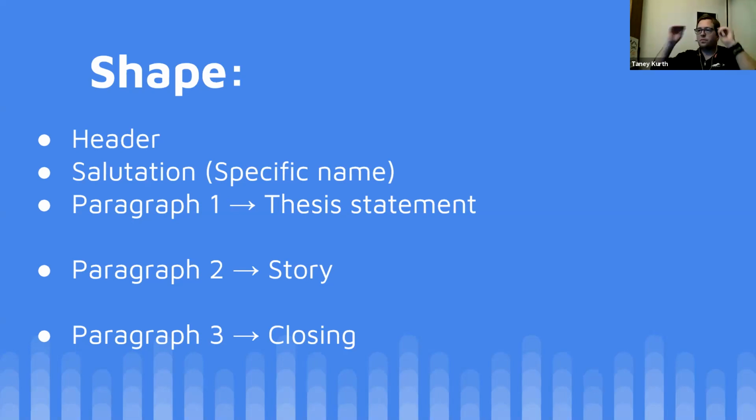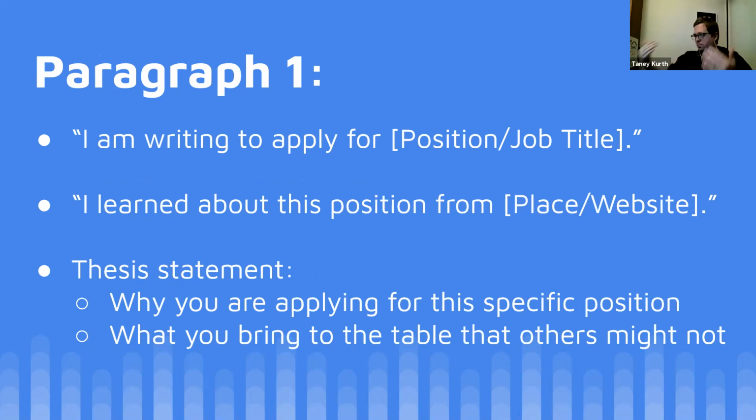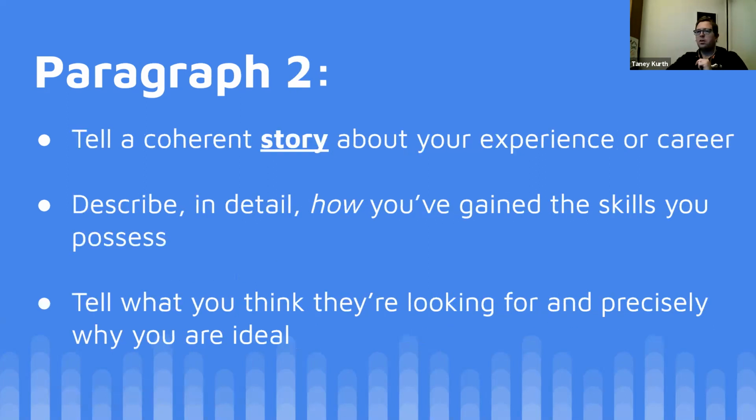So let's break down. So once again, writing to apply for whatever position. You can say, I learned about this position from your website or whatever. Something like this is not necessarily mandatory. It's just nice for them to know. With your thesis statement, which should usually come at the end of that first paragraph, it should address why you are applying for that specific position. And if you can, it should also get into what you bring to the table that others might not bring to the table. And we'll look at some good examples and some bad examples and break those down. Now, the second paragraph, you should tell a story about your experiences or your career.